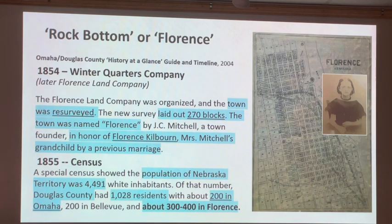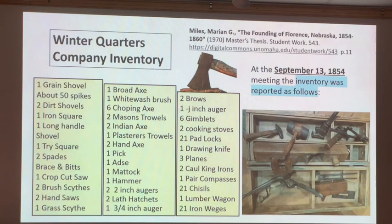And I threw this in here because, okay, the town was vacated, abandoned, it burned down for the most part. What was left, and they did an inventory that's quite interesting. These are the things they found. So whether these tools were hiding in the grasses or where they were, it's kind of interesting to see the kinds of things that they actually found before building the town.